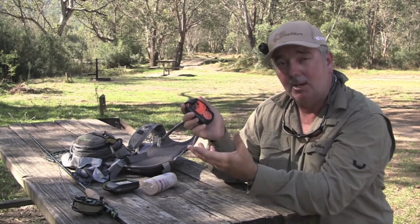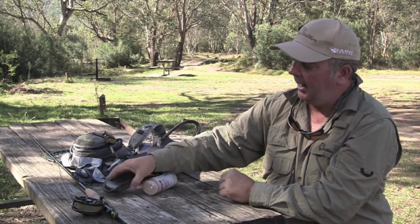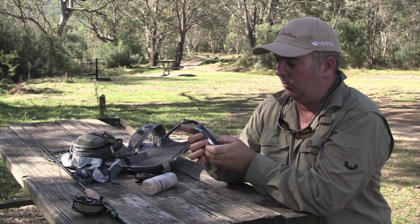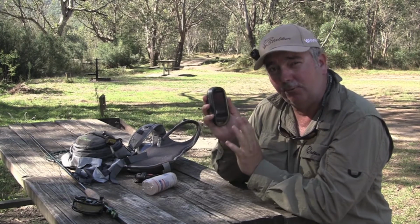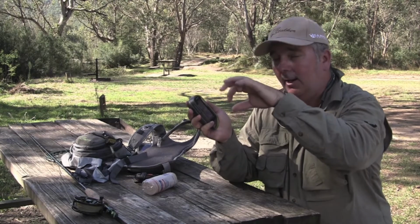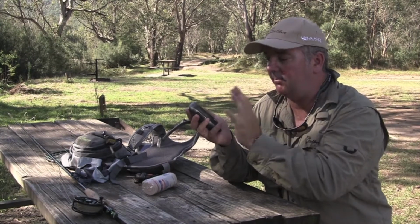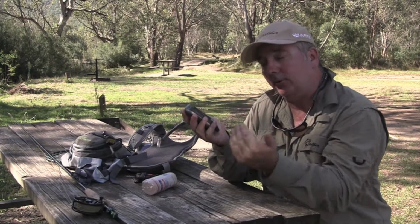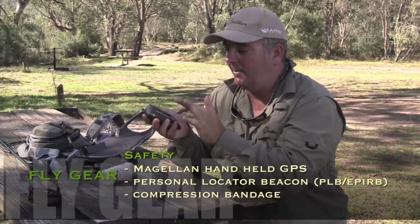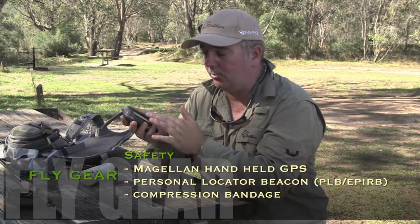You can send messages that you're okay, or there's an SOS which works off the satellite, very important as well. And a new one which I've just treated myself to, which is the Magellan Explorer 610, and it's absolutely ideal for what we do when we're fly fishing. Because you can imagine a river snaking away everywhere, we'll set a waypoint where we've parked our car, and we can fish all day and then simply hit it again, and it'll tell us the best direction to get back to the car. Or if we've even fished at night, it has a breadcrumb feature, so you can literally follow your footsteps all the way back as well.